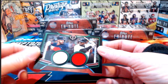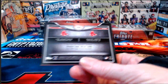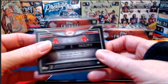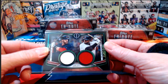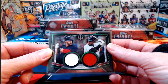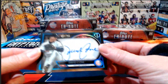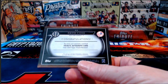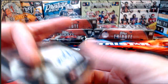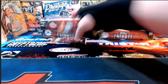Let's look at our relic first. We've got a dual relic here, and it is numbered to 99, and the Red Sox have had a pretty good night so far already. They take home this one as well. J.D. Martinez and David Ortiz with a dual relic, and you got a white one and a red one, so that actually balanced out more nicely than they do sometimes. That looked pretty good. Numbered to 150. This one heads to the New York Yankees with David Cone autograph.